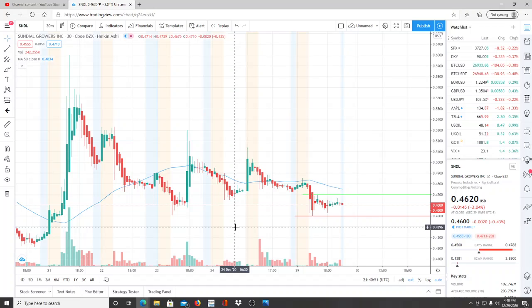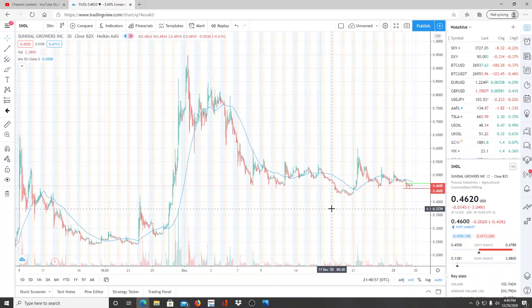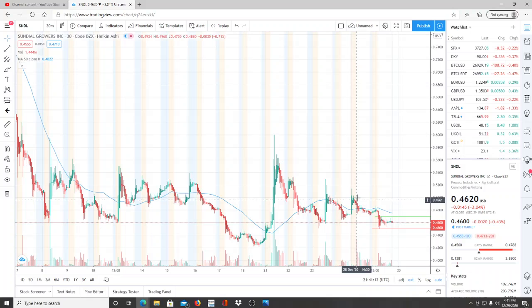So everybody that is watching, I want you to be aware of what it is that you're invested in or deciding to invest in, or what you're watching. And there's a lot of other stocks in the same sector to watch that are performing much better than this. But watch carefully how it's behaving. There is opportunity here, but it's very small opportunity.